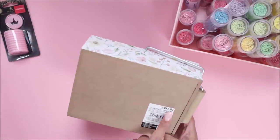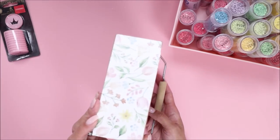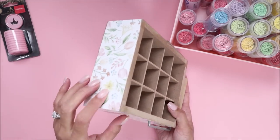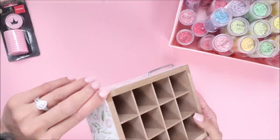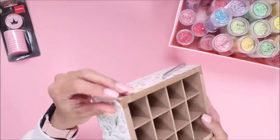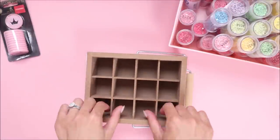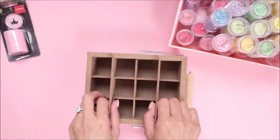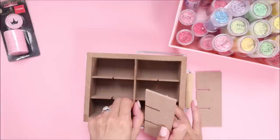So this was $12.99, and it's this really cute little organizer. And I was thinking of altering it, putting some paper and then painting it. I'm not sure yet, but it looks like this is already coming off. So I'm thinking I could probably take that off and do something with it. But the cool thing about this, when I got home, I actually saw that you can take these out and alter it to however you want to use it.